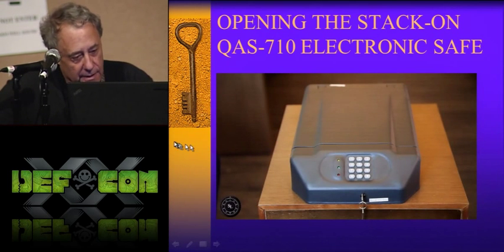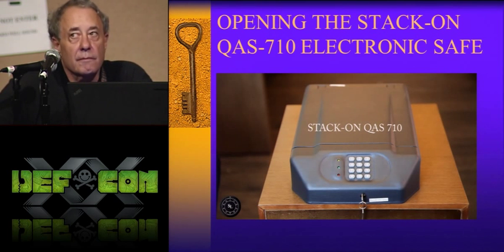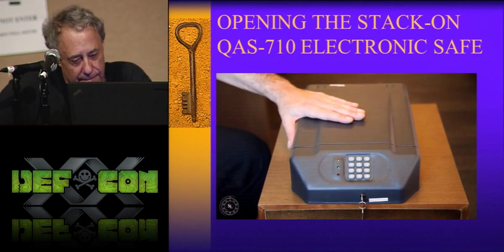This next demonstration is the QAS710 Strong Box Quick Access Drawer Safe. Again, a very true statement. Toby, let's do it.